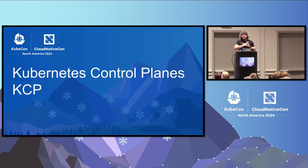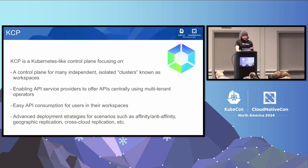Then how do we merge things? There is a really interesting project born a couple of years ago that is the Kubernetes control planes. The Kubernetes control planes, or KCP for short, is a project that is aimed to have a Kubernetes-like control plane, but it focuses on just isolated clusters. Initially, it was designed for the multi-cluster ecosystem, but it has been growing to support all sorts of use cases. And basically, it is an easy API that you can plug on top of anything you want.